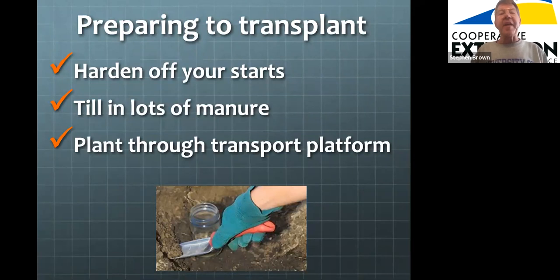Okay, you've got your starts going and you're ready to transplant. It's very important to harden off your starts. Your starts most likely have been in your house or in your greenhouse. And if you were to transplant them directly into your garden, I like to use the analogy, that's like an Alaskan who hasn't seen the sun all winter flying to Hawaii and laying out on the beach for 3 hours. They're going to get sunburned. They're going to be wind damaged.